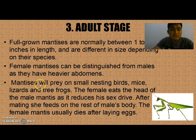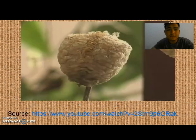And the mantis will prey on small nesting birds, mice, lizards, and tree frogs. The female eats the head of the male mantis as it reduces his sex drive, and after mating she feeds on the rest of the male's body. The female mantis usually dies after laying the eggs.